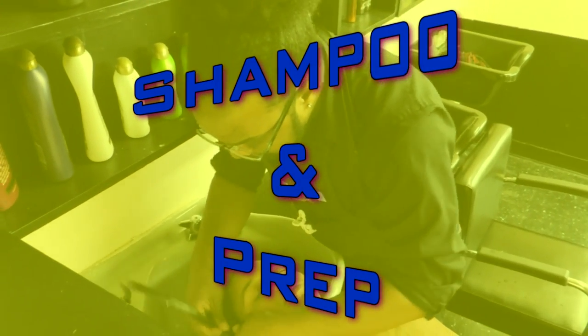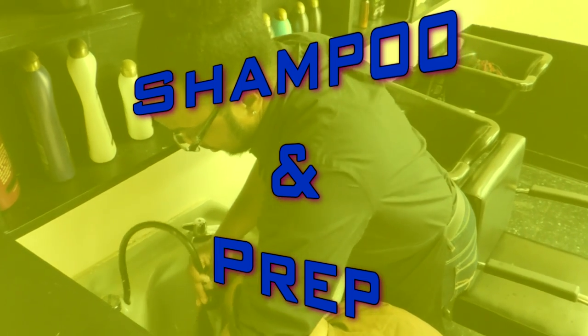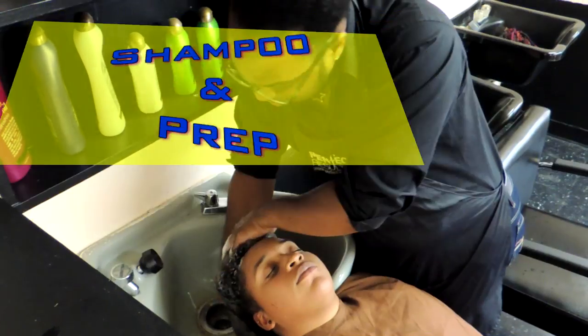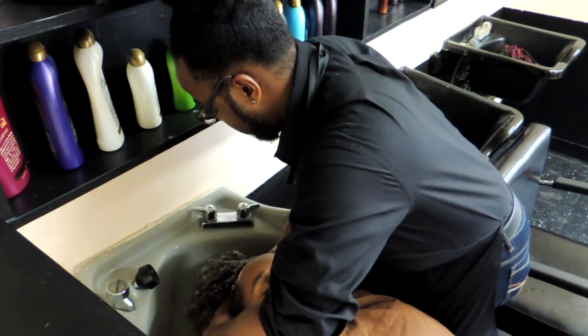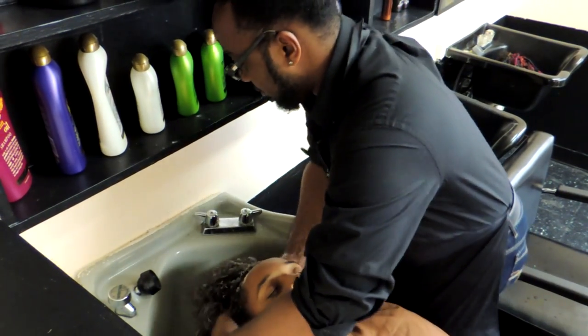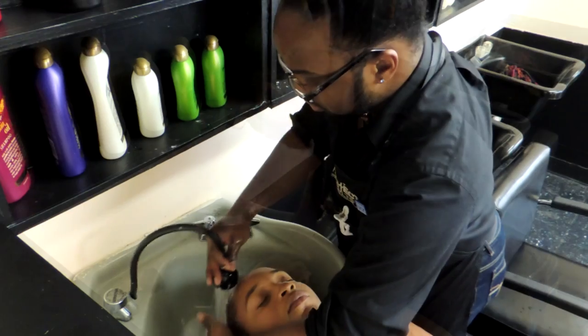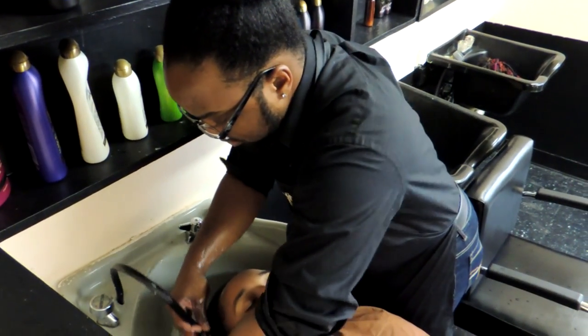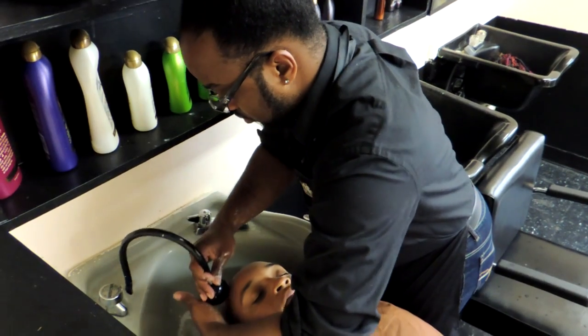First, starting my sister off with two shampoos. The first shampoo is to clarify and cleanse stubborn or excess buildup that may be on the hair, as she has been neglecting her hair. And the second is to gently cleanse with a moisturizing or conditioning shampoo, which is going to instill moisture into the hair while also cleansing it and conditioning it as well.